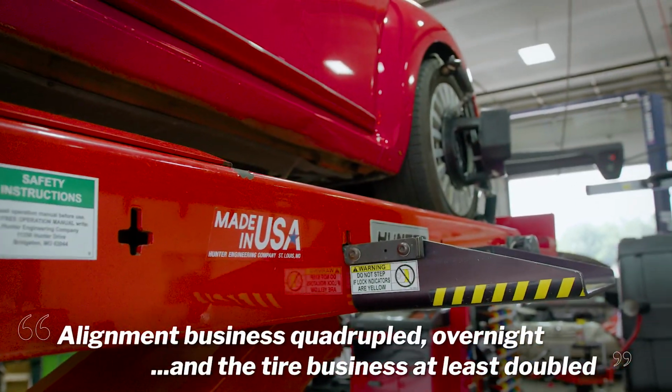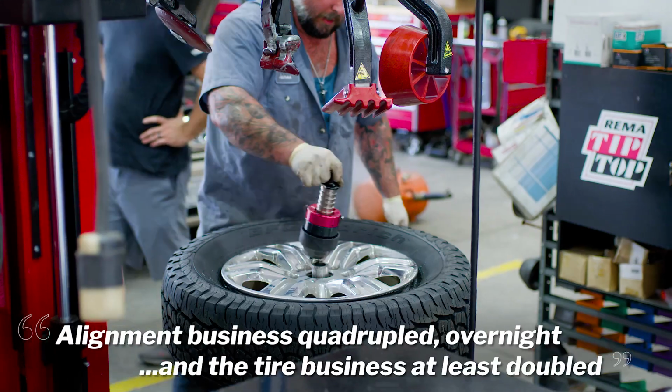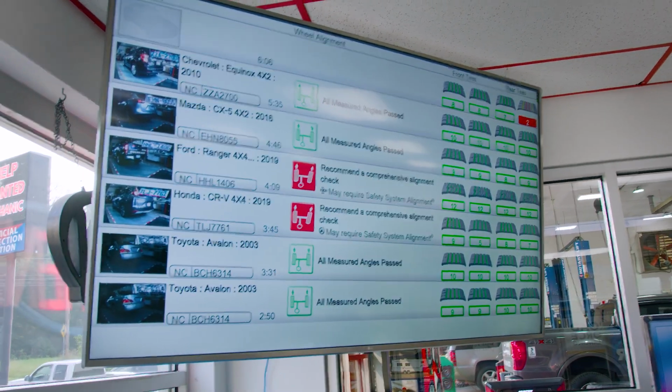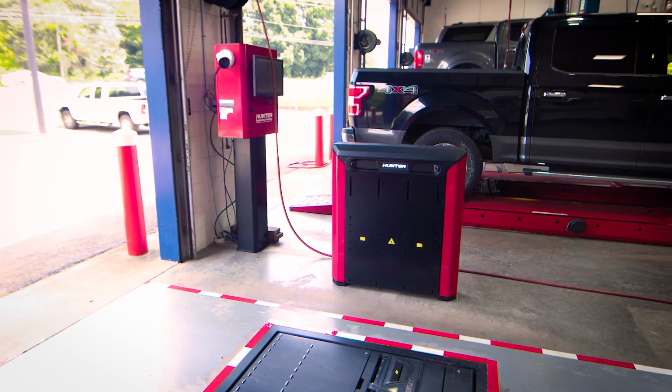I mean, the alignment business quadrupled overnight, and the tire business went up dramatically, at least doubled. And the customer, because he's visually seen it, of course, they can't unsee it. So when you see the big reds and the greens and the yellows, I mean, yeah, that's probably one of my best investments. It really is.